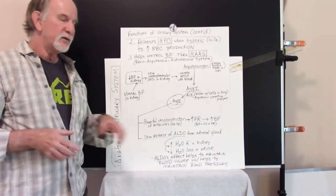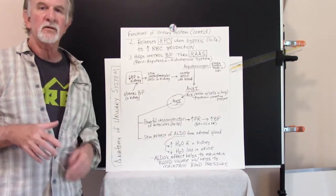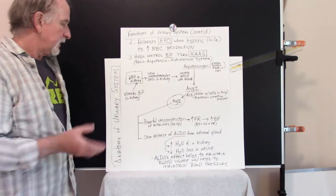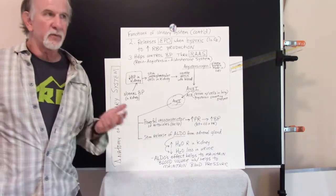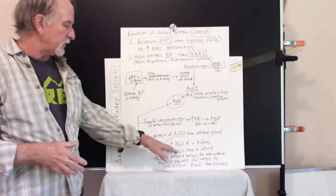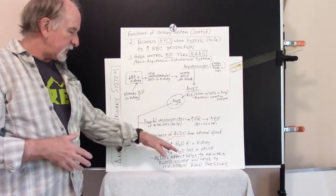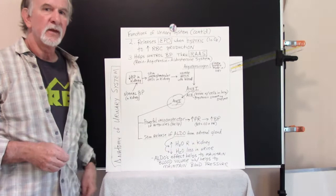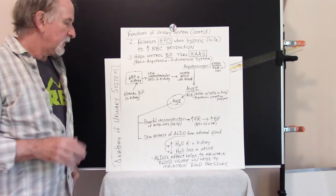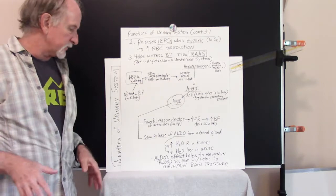Another effect of angiotensin 2 is to stimulate the release of a steroid hormone called aldosterone, or aldo, from the cortex of the adrenal gland. And aldosterone has a number of effects. I'll add a few more later. But aldosterone helps to increase water reabsorption in the kidney, which would decrease the loss of water in the urine. And this effect of aldosterone helps to maintain blood volume, and that helps to contribute to a stable blood pressure.